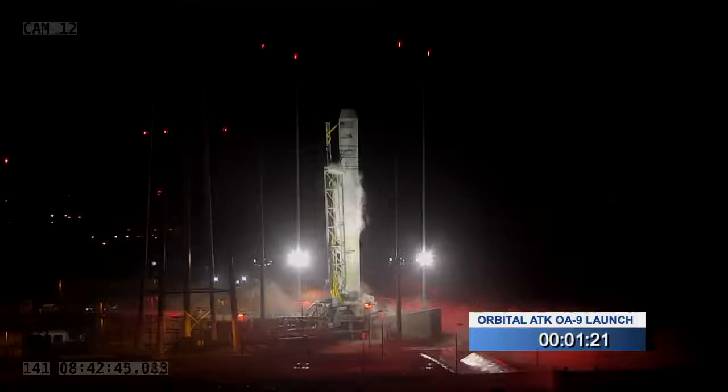So again, we're just a little under a minute and a half away from launch. It's only about a 9-minute ride into orbit, so the next 10 minutes get a lot more exciting for us here as Antares is about to lift off from the Wallops Flight Facility in Virginia.